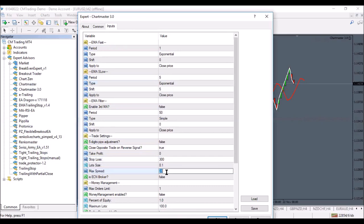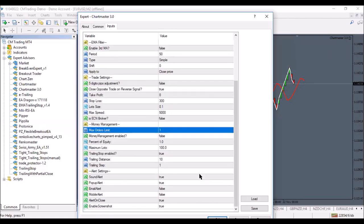You can choose your lot size, and then there is also a spread limiter. If the spread gets too heavy, then Chartmaster will hold off on opening a trade. I have noticed, by the way, if you're looking at the candle close at midnight, go and have a look at some of the spreads. It can get pretty heavy. All right, so just be aware of that. You can then use Chartmaster to basically automate your trades and then protect you from paying too much spread as well.